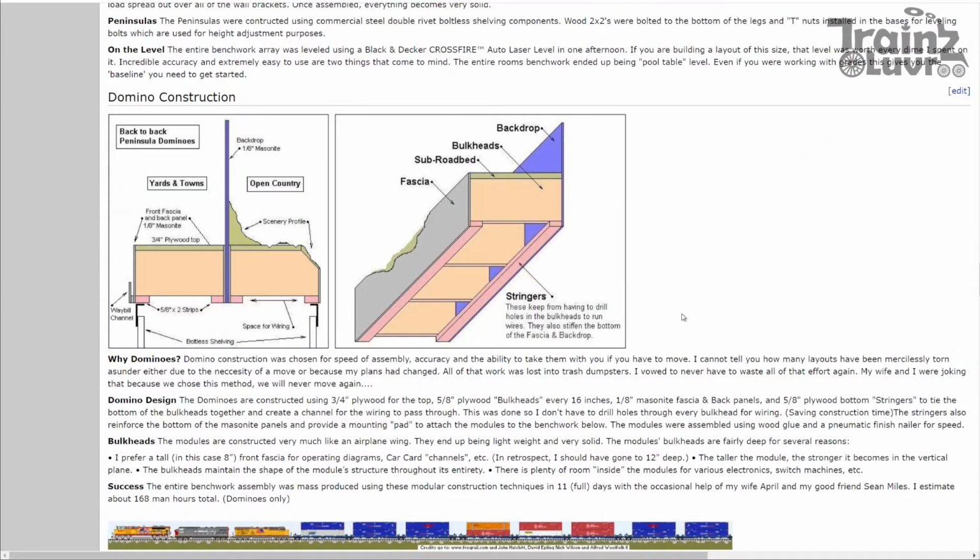And so when you look down, this is the process that he built, and I thought, wow, that's pretty cool. So he used a domino construction made out of, I guess, pieces of plywood and then crosses connecting them, stringers, and then you can see a backdrop holding the back of these bulkheads, and then he had a sub-roadbed on top. And I thought that at the time, this was the best thing since sliced bread.